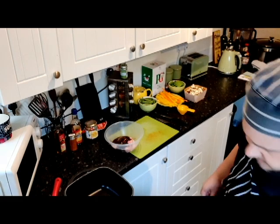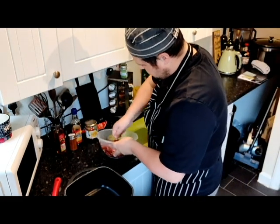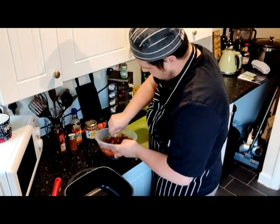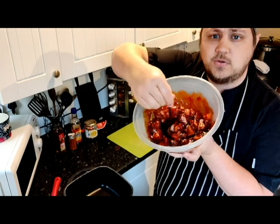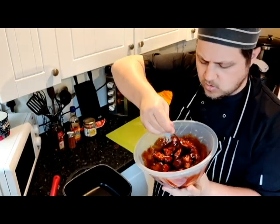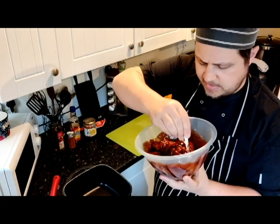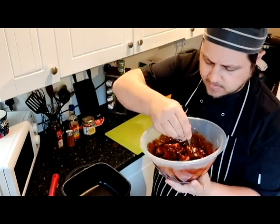So we got that in there. We're going to give this a mix. Look at that. That is absolutely brilliant. So see, all of that is in there. You can make sure all the pork is coated. Don't have any of the pork lumps stuck together. Wonderful.